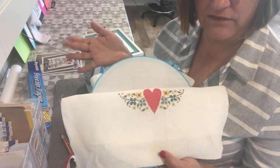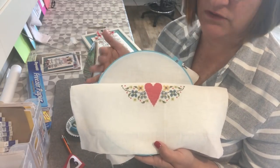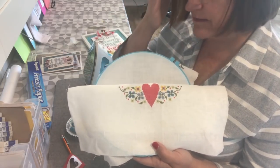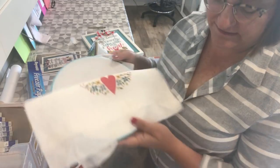Now, if you don't use any of those accessories, hold on to them because they might come in handy either in your finishing or another project. They're great little fun accessories to have on hand, those buttons.